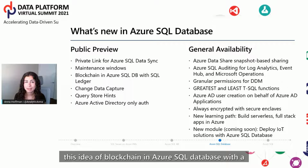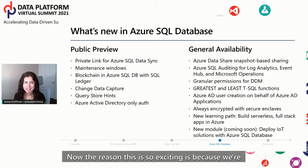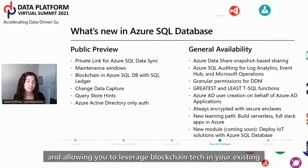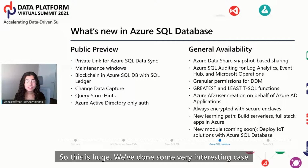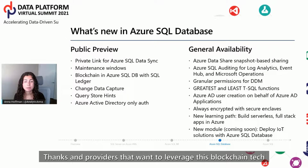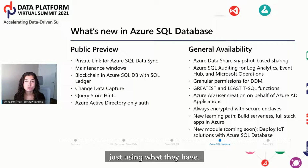with a new capability called SQL Ledger. Now, the reason this is so exciting is because we're taking the power of blockchain and removing all the complexity and allowing you to leverage blockchain tech in your existing or new Azure SQL databases. So this is huge. We've done some very interesting case studies with various banks and providers that want to leverage this blockchain tech without recreating their whole system or getting all complicated, just using what they have.